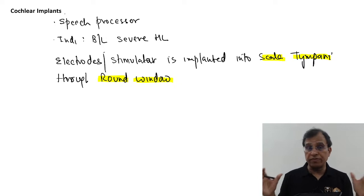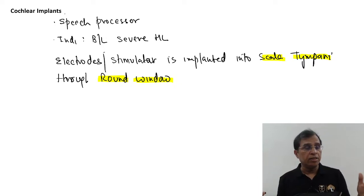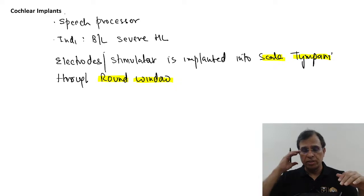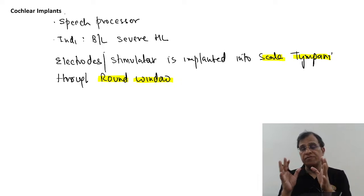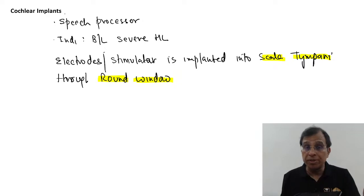Ear is 50% of ENT. So when you plan your revision of ENT, suppose you have say 10 hours to revise ENT. In 10 hours you want to complete ENT revision. Then nearly 4.5 to 5 hours you devote to ear, and the rest 5 hours you devote to throat and nose. But we are going to complete in 2 hours.